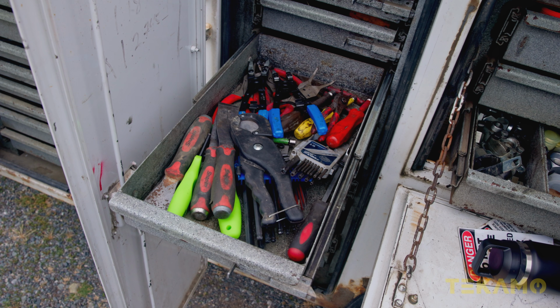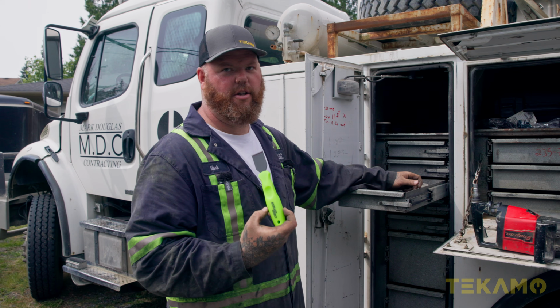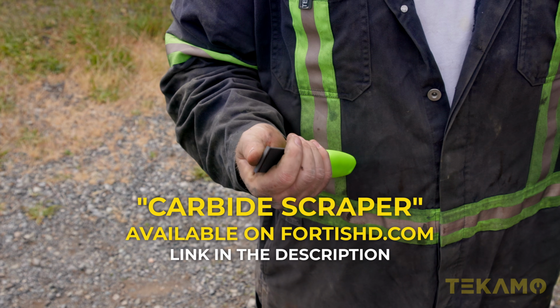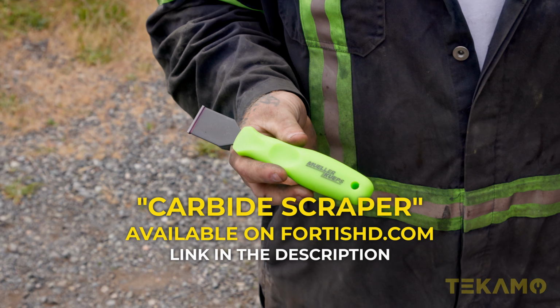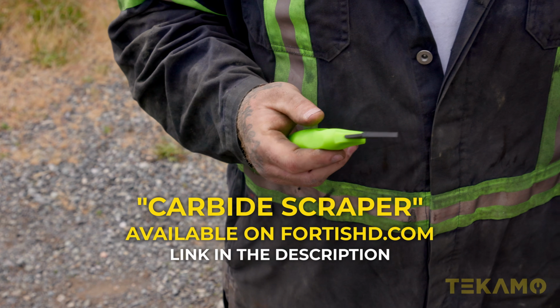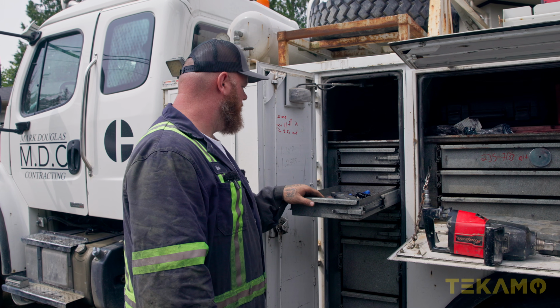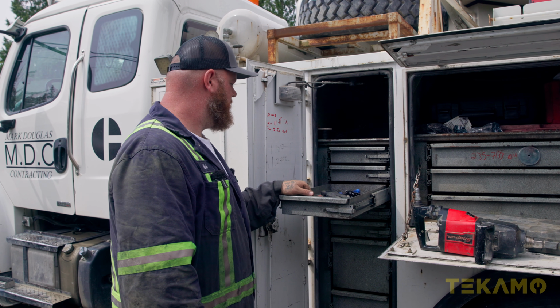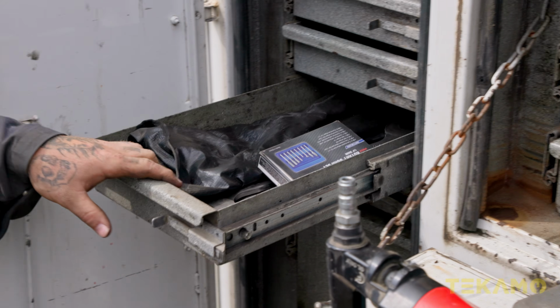This is where I just got these Mueller Kueps carbide scrapers for gasket surfaces. They're available on Fortis HD. I just got them today, so I'm excited to try these out. But yeah, it's a bit of a haywire drawer, but it's mostly specialty pliers and scrapers.